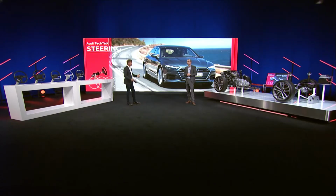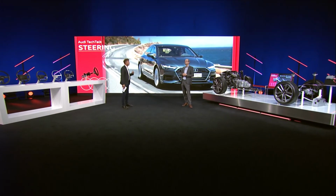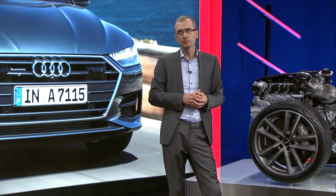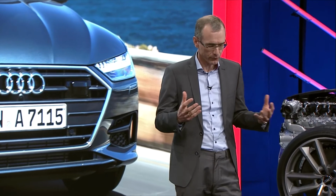Now, Carsten, if the journalists are testing the cars and if they come to try out the steering, they will often talk about the feedback, as we often hear. Everybody wants to have that feedback from a steering. How do you make sure you get that feedback?